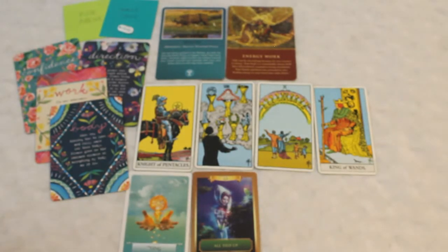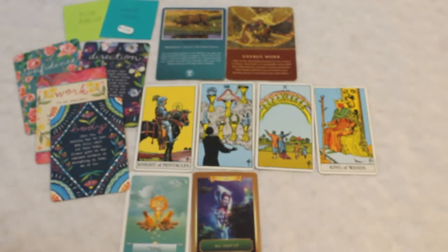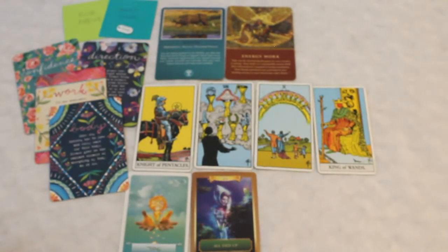So the noise you hear is just me shuffling because there's so many of them. I can't just shuffle it like a regular card, and you'll see once I pull them. So give me a couple seconds. There's gonna be 4 of these that I'm gonna be pulling, so just bear with me.